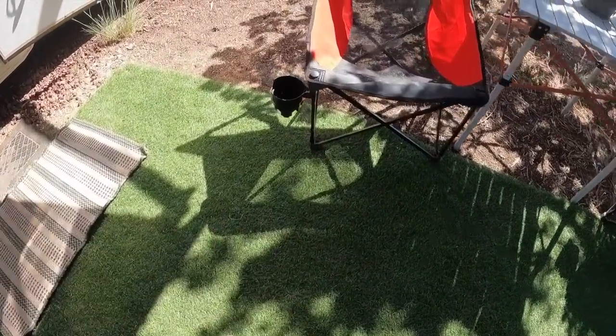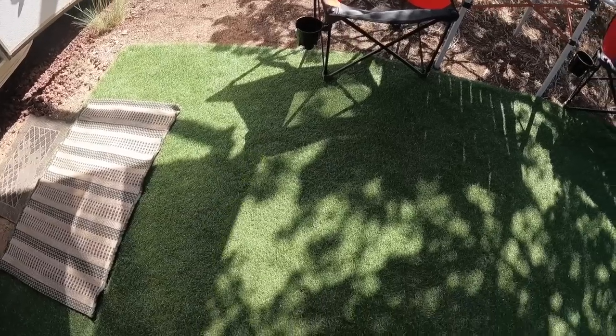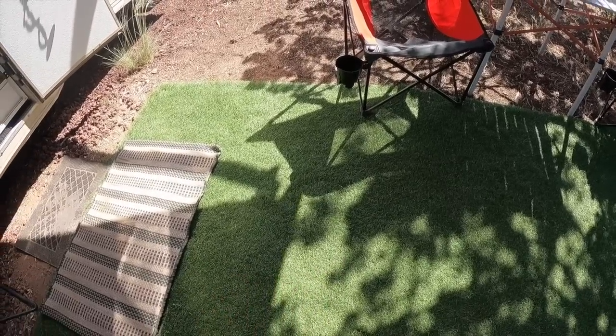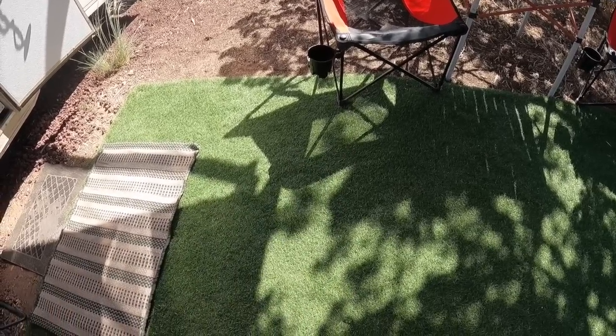I've had this for many years. I bought it on Amazon, and I got a good price on it. They tend to be quite expensive. The only problem with these rugs is they're big and heavy. So for now, this one just stays here. It doesn't travel with me.